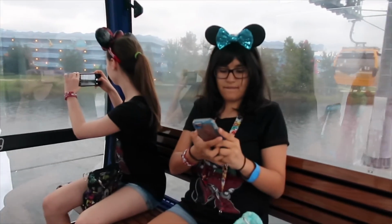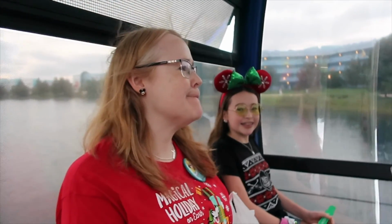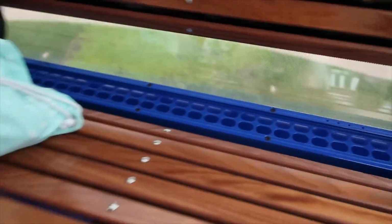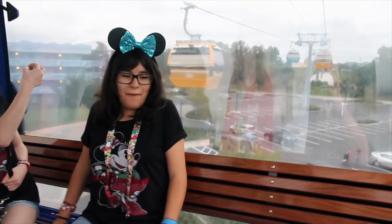It's pretty cool today. It's overcast, it's the beginning of November, and there's a very nice cool breeze going through here. Oh god, I feel like you could drop something through these holes and it'll go in the water. Be careful. Watch your pockets while you're sitting on the benches. If something falls out of your pocket, it's going right down to the ground.